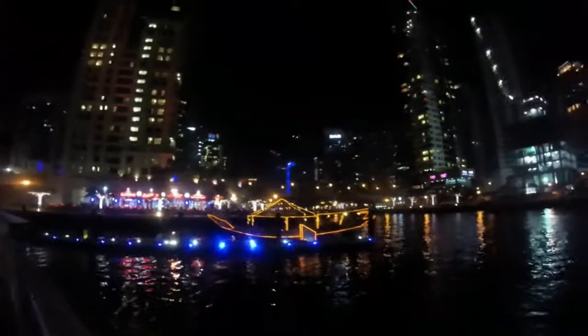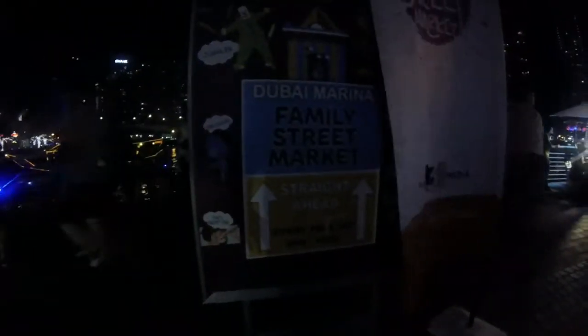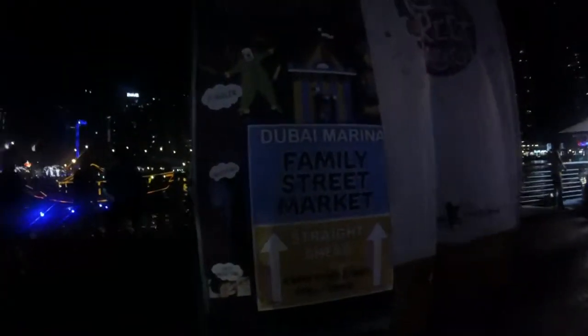Here's a small boat. You might not be able to see it because it's dark. Also, come to Dubai Marina every Friday and Saturday for some stuff. There's fun stuff here. There's juggling, face painting, much more.